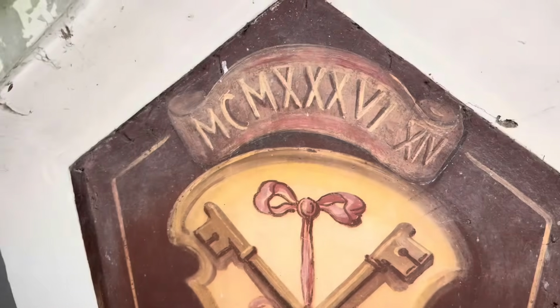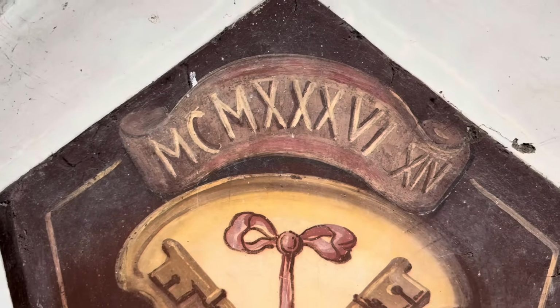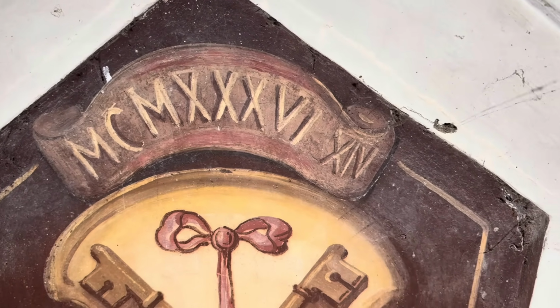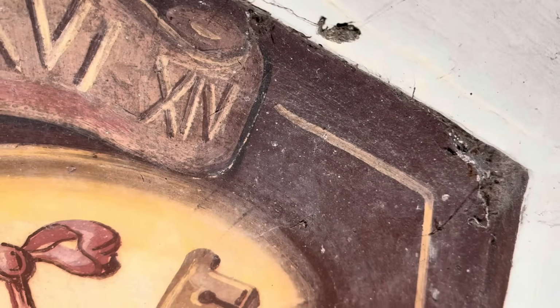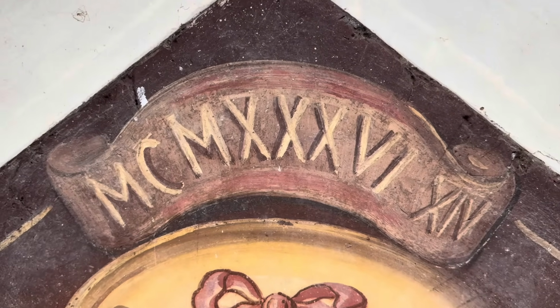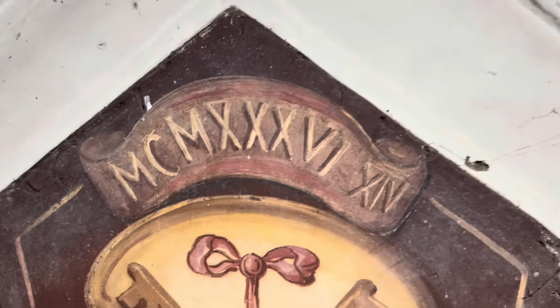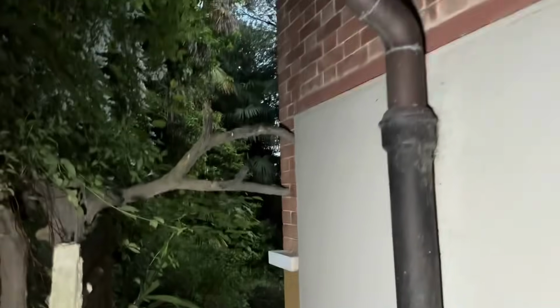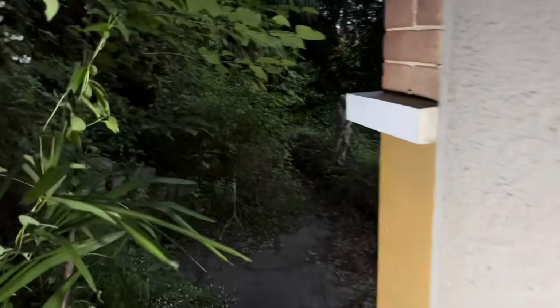Right, we're outside. Look at this. MCM XXX V1. So that's 1936. Oh, what's this bit there? X1V. 14. I think that's separate, but I think that's the year it was built. 1936. I said I thought it might be the 30s. So yeah, that makes sense. But that is your shower room up there. My favourite shower in the world. It's so good. Right, we're heading back out of here.